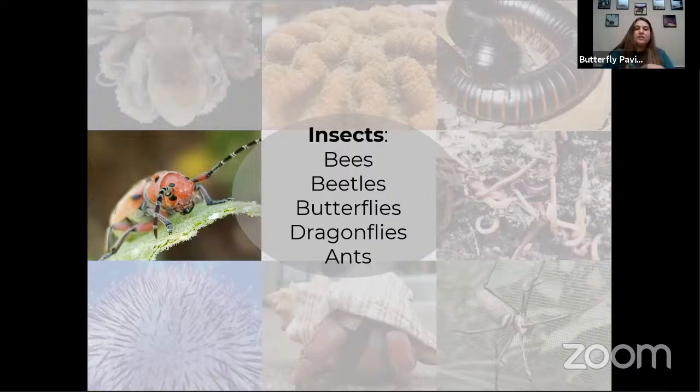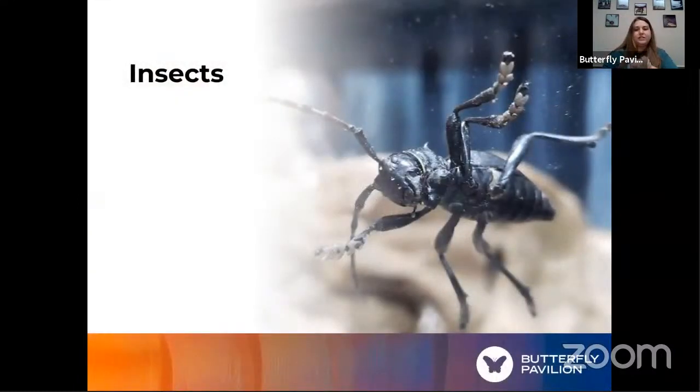We're thinking about this group that includes bees, beetles, butterflies, dragonflies, ants, all kinds of amazing little creepy crawlies today. And to think about our insects a little further, we're going to use this example of a cactus longhorn beetle to think about how we can identify insects from other animals. So what is something that we already know about how we can tell insects apart from other animals? Let me know in the chat.